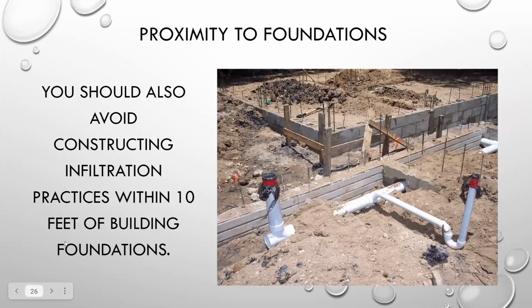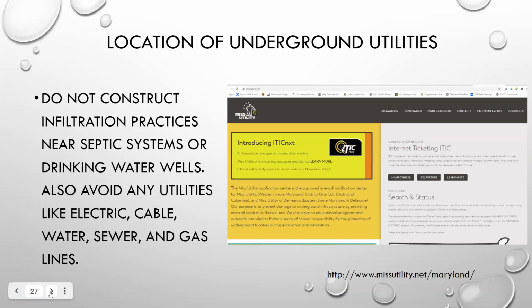Just a word of caution that you do not want to have your rain barrel draining directly next to your house foundation. So we always tell people that an infiltration area, where the water is going to be sinking in, should be not closer than 10 feet to your house foundation. You don't want to cause other issues, like moisture issues and foundation troubles, just by installing something like a rain barrel.